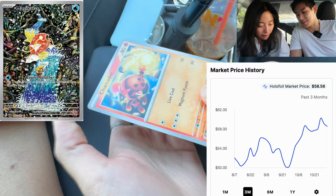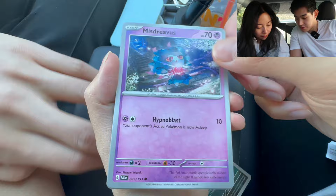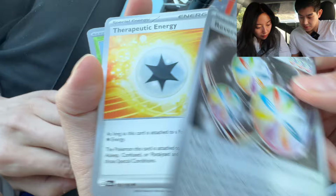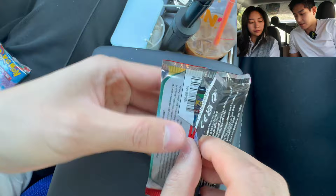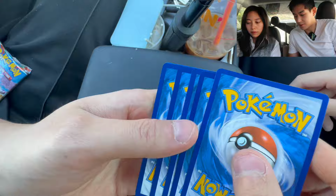Let's go. Trapinch, Murkrow, Mischievous, Sneasel, Reversal Energy, Therapeutic Energy, I think I saw something, oh no, Choice Belt, and a reverse Nymble, reverse Fuecoco, and a Rapsca rare, and a Water Energy. No chance yet. The magic card that we're chasing? A really gorgeous card. Honestly, one of the best looking cards that's been released this year. Let's see if we can get it.